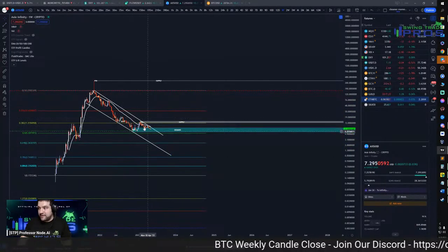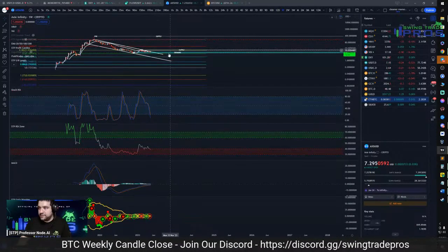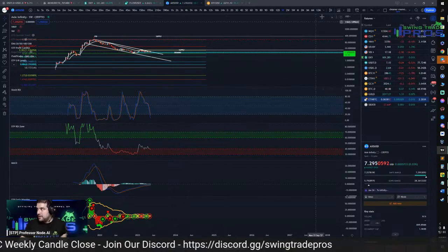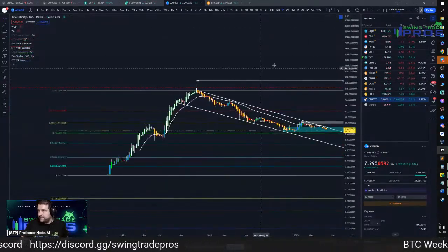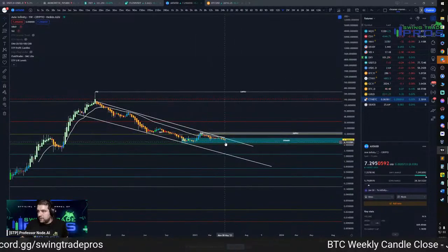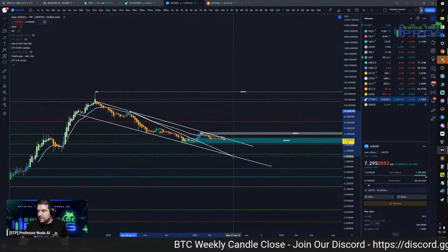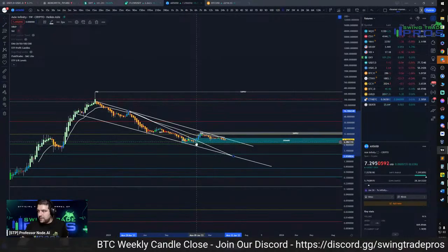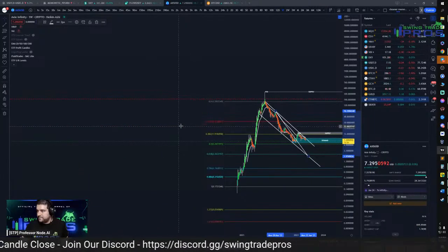Downsloping channels. I mean, you want to pivot and make a higher low here and break out of this channel. Otherwise, it's just a short, right? You don't want to be long on these channels until they start breaking them. So no break on the channel. We had this wedge, I remember this was a wedge. We broke that wedge, right? And we got this little pump. When I say little, it was a pretty big pump. It went to like 14 bucks or something, right?